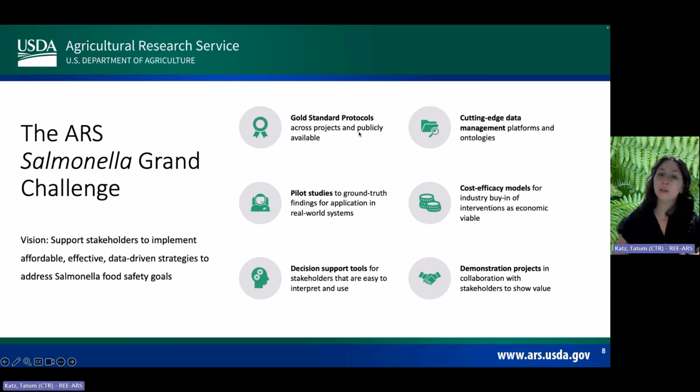One is gold standard protocols that are going to be used across projects, and they're going to be publicly available. So other researchers or industry who want to do their research know what the gold standard protocols are. We're also bringing in some cutting edge data management platforms and ontologies so we can keep all of the data we're collecting across all these different research groups straight and keep it useful for our data analytics down the line.